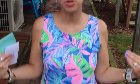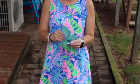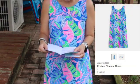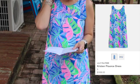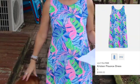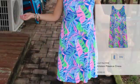Okay, I'm back. And as I said, I have the first item that I'm wearing. So here we go. This is the dress. And I know the card went across your screen already, but this is by LILLY Pulitzer. This is the Kristen Flounce dress. It's in the color blue. It's a size small, and it is the most expensive item in this fix, coming in at $108. And of course Elsa's going by me, so ignore that, sorry.